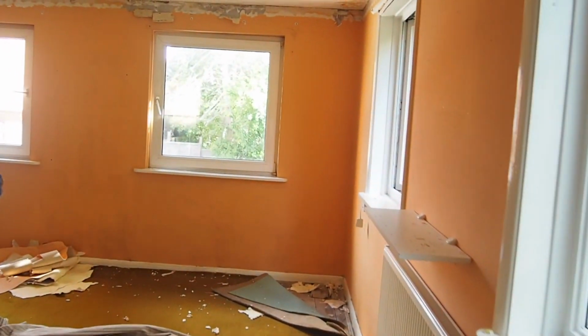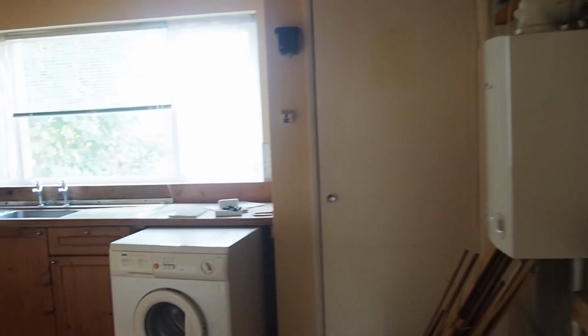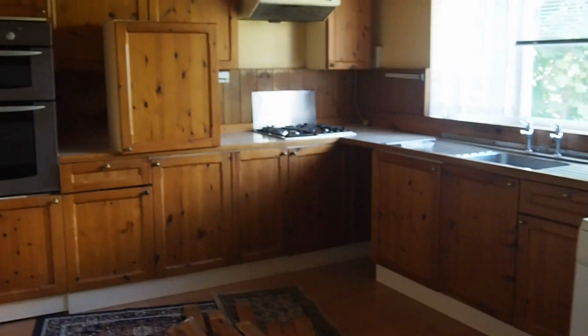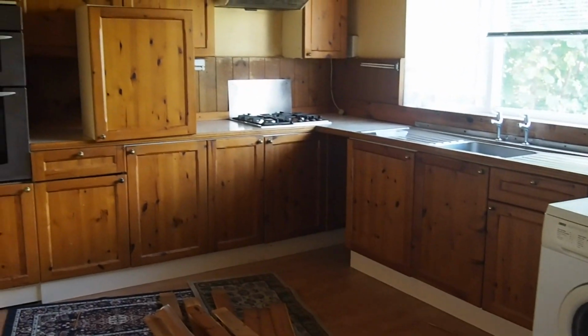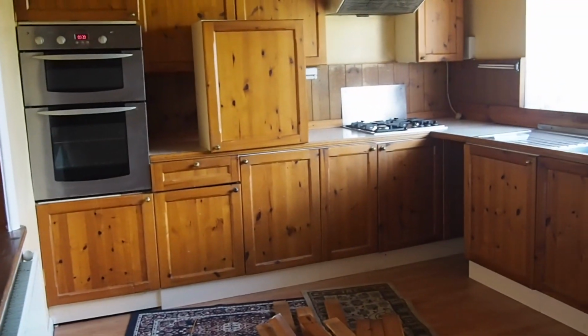Upstairs, we will be turning this really large room into our bedroom. In the future, we will be putting a balcony onto the front of the house, and it's perfect because we normally get sea views out there. Going into what currently is the kitchen, this room is going to split into two. One half will be a spare bedroom and the other half will be a bathroom. We're yet to decide whether we want a Jack and Jill bathroom or an ensuite for the master bedroom.